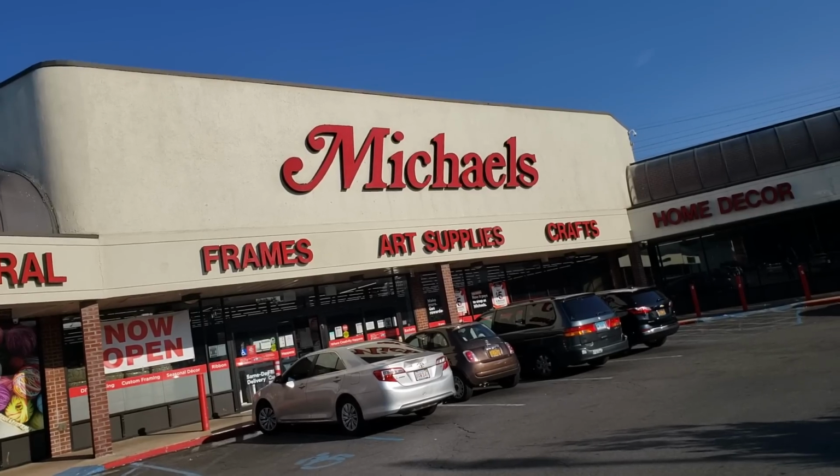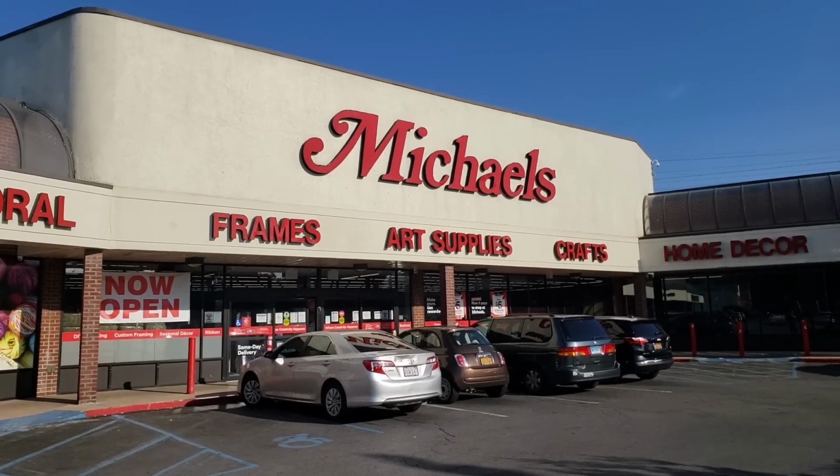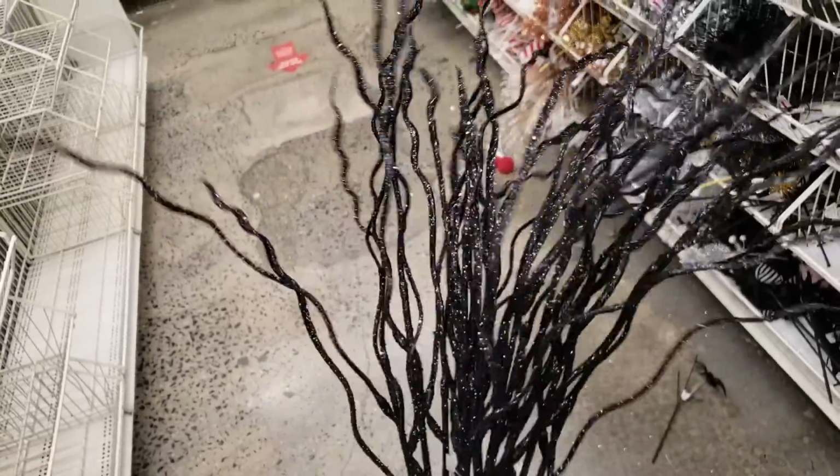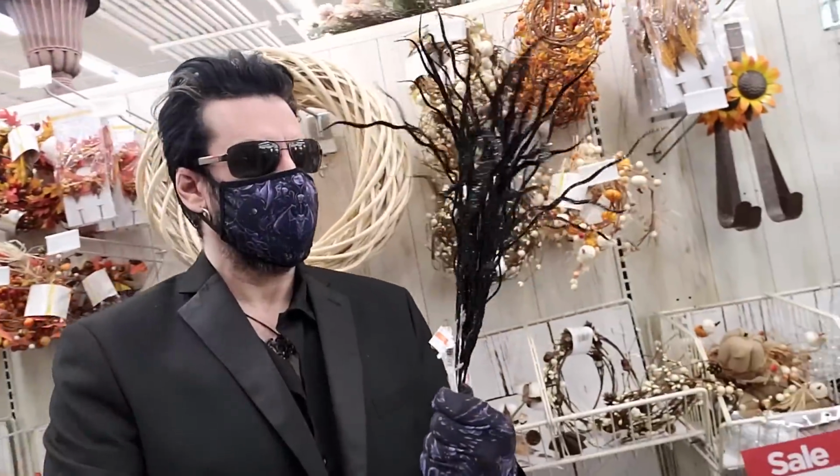I arrived at the Astoria Queens Michaels and went straight to the Halloween floral section to amass more pieces for my widow's bouquet project. Now would be the time to pick up wispy black floral pieces if you want to play along in a couple of weeks when that airs.